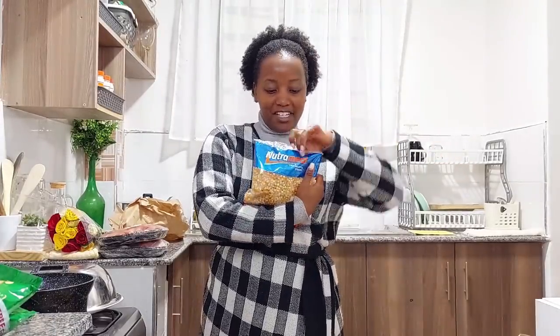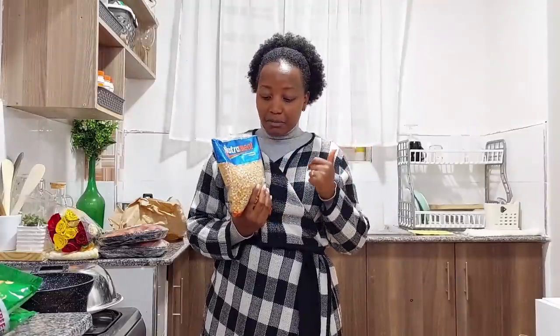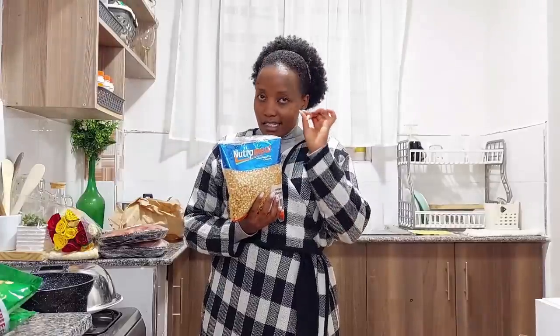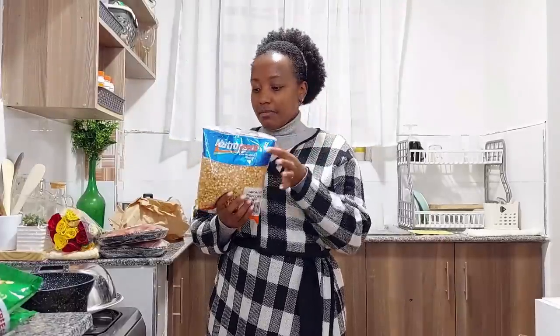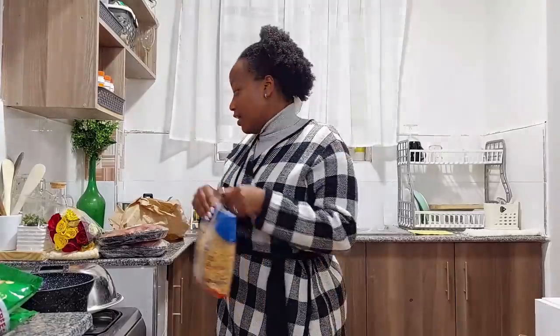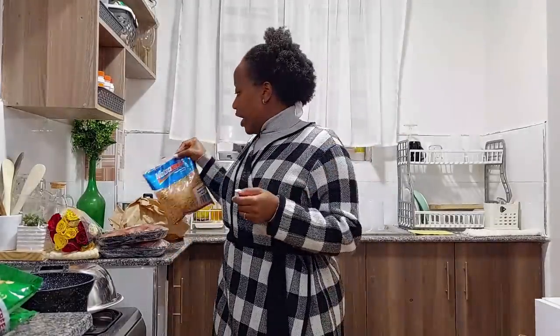Then I got my favorite snack of all time, popcorn. Nutramil popcorn, to be specific. It's so expensive. I think this was like 270, up from 190 a few months ago, but I'm not complaining. I really love popcorn, and I love this brand's popcorn. It has a nice taste to it, and it's so crisp. It doesn't pop into a big popcorn piece, but it's nice. It's crisp and crunchy and sweet. It has some sugar in it. I don't understand. Again, it's imported, so probably the soil in whatever country this grew has some sugar, who knows.